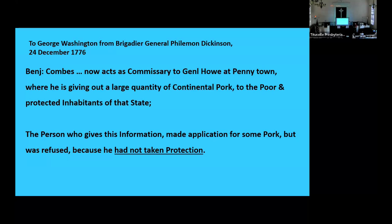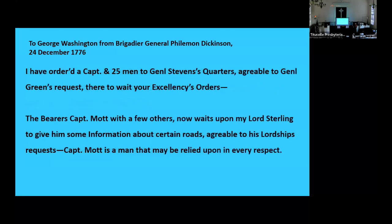That same day, in that same letter, Dickinson also told Washington he had ordered a captain and 25 men, those would be militiamen, very likely Hopewell included in that group, and they are awaiting orders for what to do with General Nathaniel Greene. And then he finishes the letter by saying the person bringing this letter to you is Captain John Mott and a few other militiamen who are going to General Sterling or Lord Sterling's camp, which was just south of New Hope on the Pennsylvania side. They've got information about roads in New Jersey. And he says Captain Mott can be relied on in every respect.